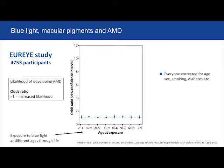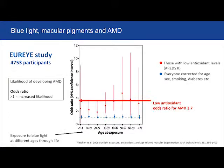So on average, while it is dangerous to be exposed to blue light, it didn't affect everybody equally. And that's because there's lots of other variables going on. We can't control everything. However, when we looked at the people that had low macular pigments, vitamin C and vitamin E, so the key components of the AREDS formula, these antioxidants are really important. Suddenly, the odds ratios went up dramatically. In fact, the odds ratio for some of these people, for the average, was 3.72. It's only slightly below that of smoking. So low macular pigments combined with exposure to blue light is a risk factor for AMD. And the important thing there is that means that macular pigments are preventative.